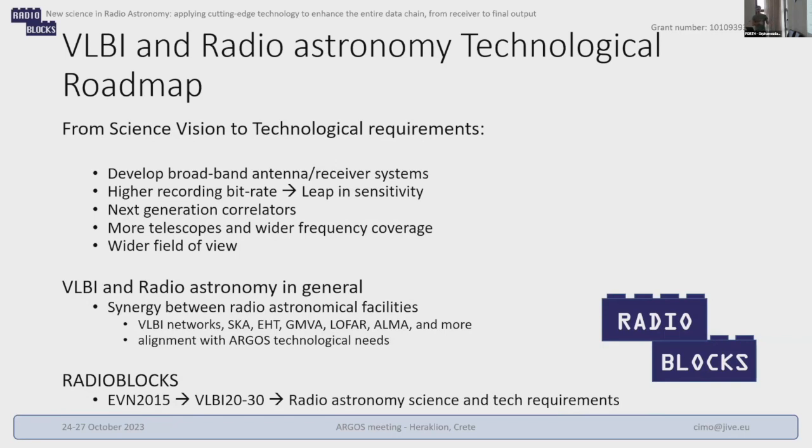So we went from the EVN to VLBI, and now to radio astronomy in general, because these technological requirements are not just related to VLBI, but are much wider, for all radio astronomy from LOFAR up to ALMA. And to answer this question, we proposed the Radio Blocks project, which was approved by the EC, and it started in March last year. So this is a synergy between all the astronomical facilities, the VLBI network, SKA, the VLT, GADA, LOFAR, ALMA, and more. And there is an alignment with the Argos technology.